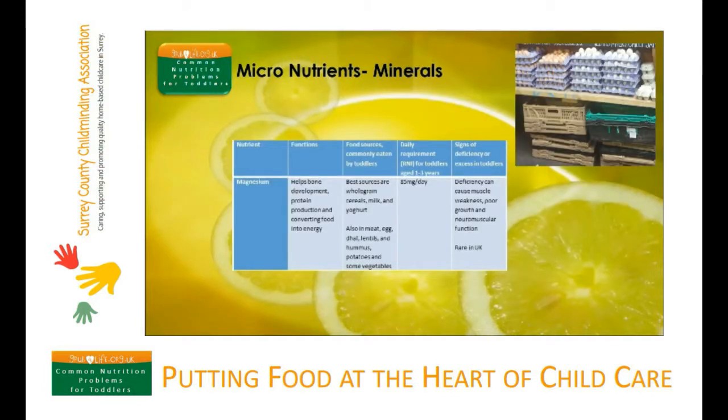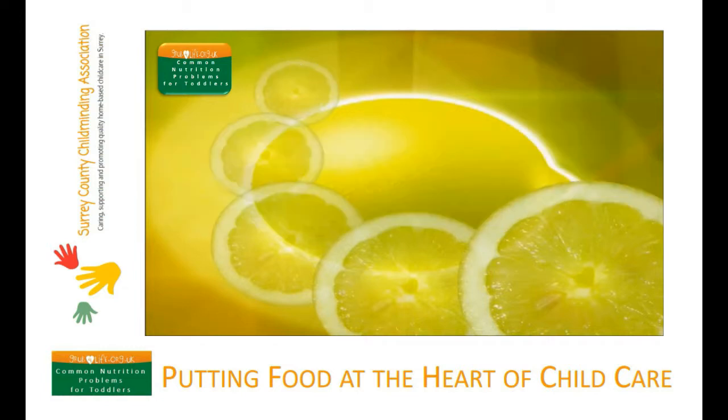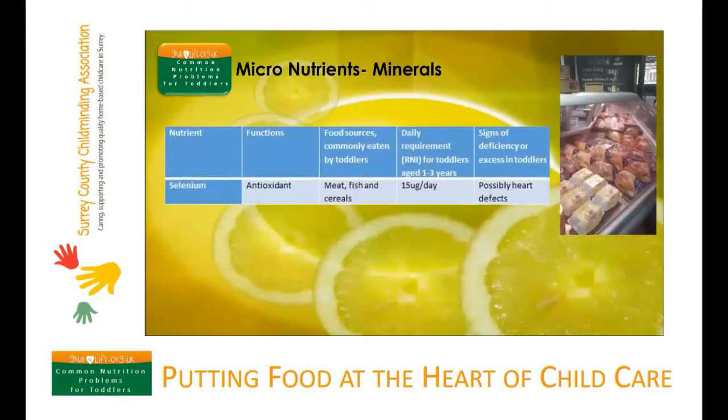Magnesium is widely available in foods and deficiency is very rare. So too is phosphorus deficiency, also rare in the UK diet. Potassium is another important mineral, but deficiency is usually associated with disease of the kidney rather than poor diet. Selenium deficiency is rare in the UK.